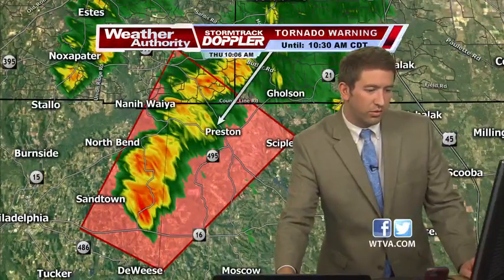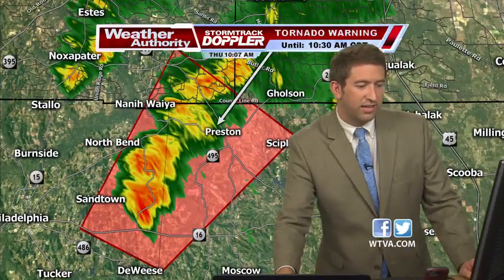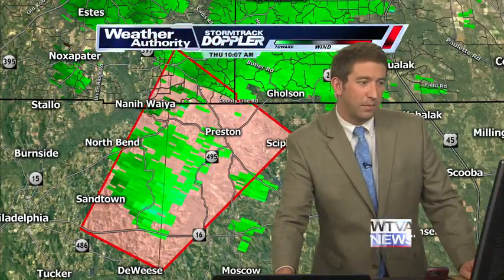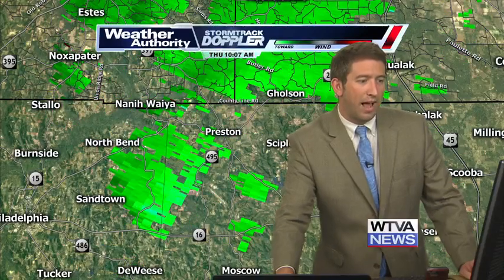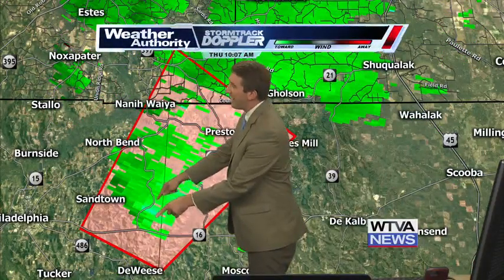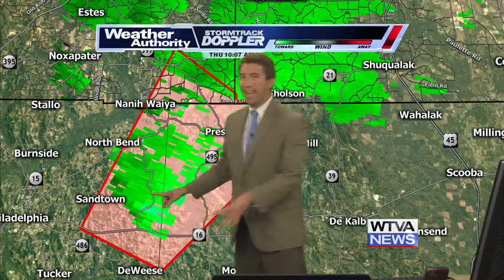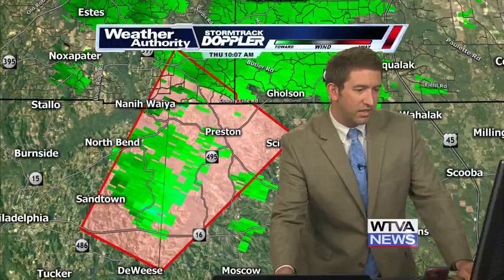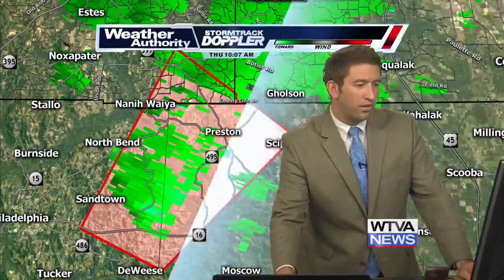We're going to look at the rotation associated with this and get a good idea as to where that rotation is located right now. That rotation is going to be hard to detect at this point, but I would say it's going to be right there to the east of Sandtown. That's going to be in Neshoba County, tracking more to the northeast. I'm going to get a little more information on this tornado warning storm.